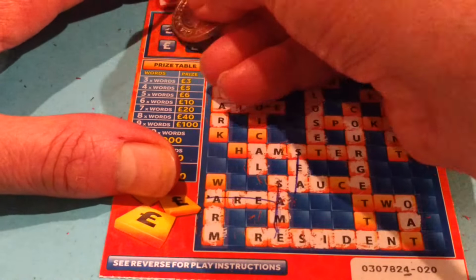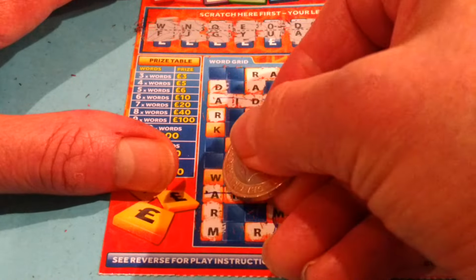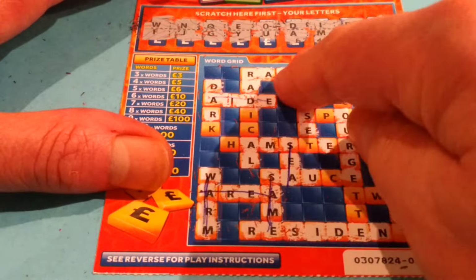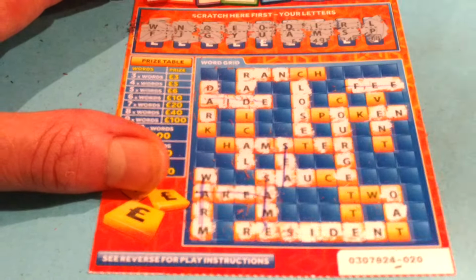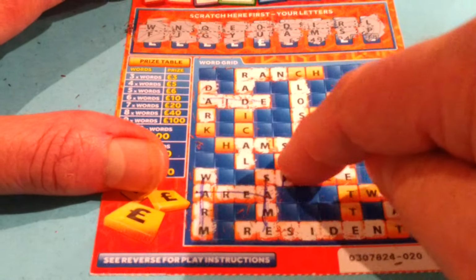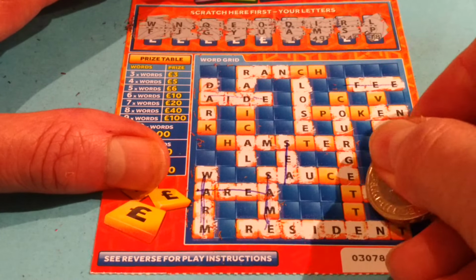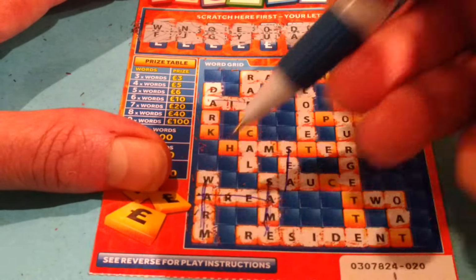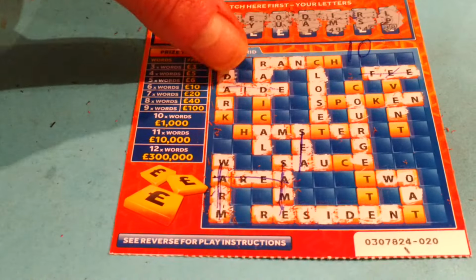Right, last two. W and A F. Well, look, I see that there. W, that's the one. And F. So we start at the top. W, F is another one. W and F. W there, but we need a T, so that makes no difference. And that's it. That looks like about it. 1, 2, 3, 4, 5, 6. 10 pound. Not a bad start. You might see more, but let us know.